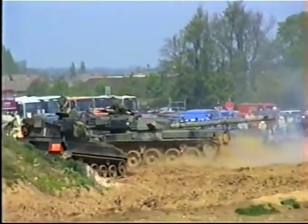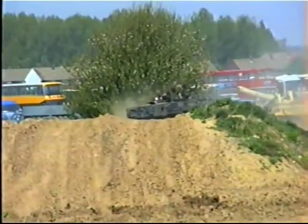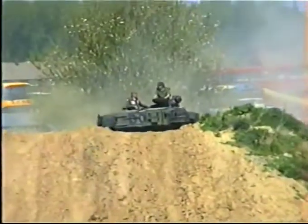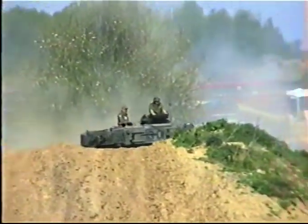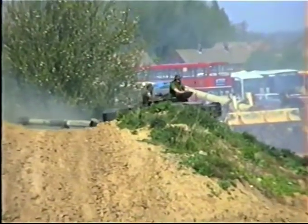Chieftain Mark 10 were the last marks the Chieftain made. And again, right now that was just coming out of service, being replaced by the Challenger, the type of vehicle that's in action in the Gulf.